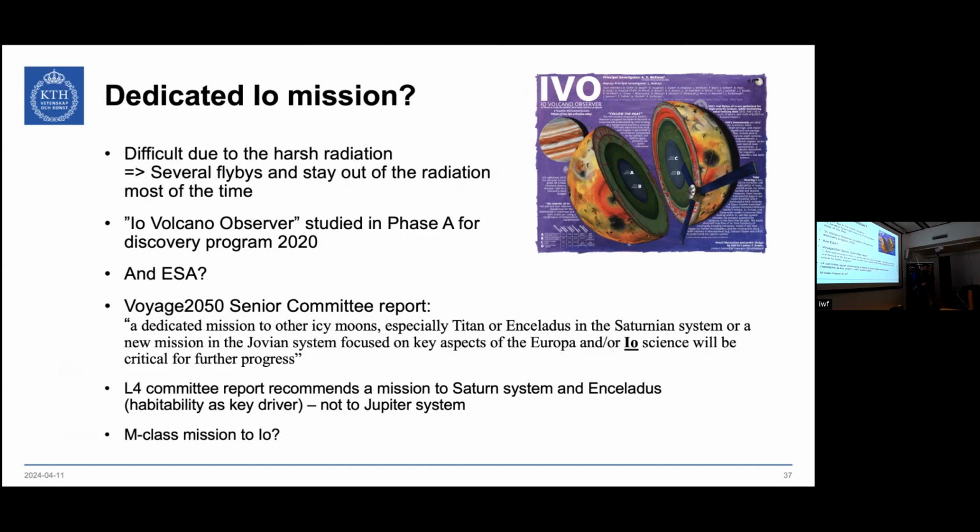And when I read the Voyager 2050 senior committee report, so when ESA, I think it was 2.5 years ago, released this report from the senior committee after a couple of years of looking at all the possible large class missions, they said the next large class mission should be an outer planet moon, and the driving science objective is habitability. But the report mentions Io science explicitly in one of the exclusive lines. So it says outer icy moons first, and then especially these two, or the Jovian system again, and then it's Io science. So Io is considered important, still, I think.